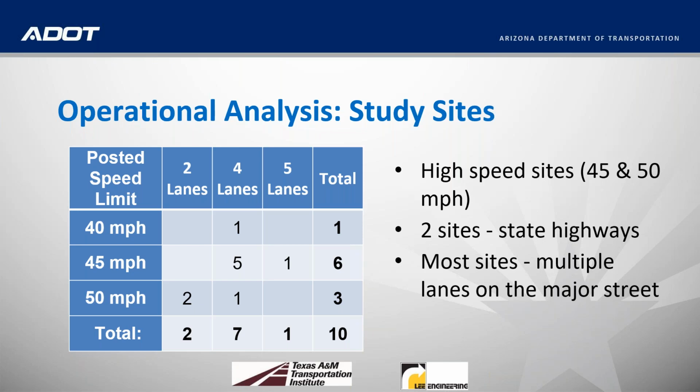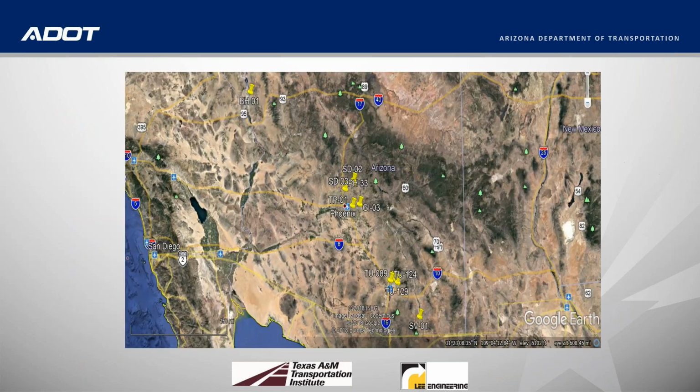Many of the locations that we had were on multi-lane streets, so we got some wide streets in there. We had a couple of 2-lane streets that were part of the study. This shows the distribution of the locations throughout the state of Arizona. The far northwest corner, the yellow pin, is in Bullhead City on a state highway.